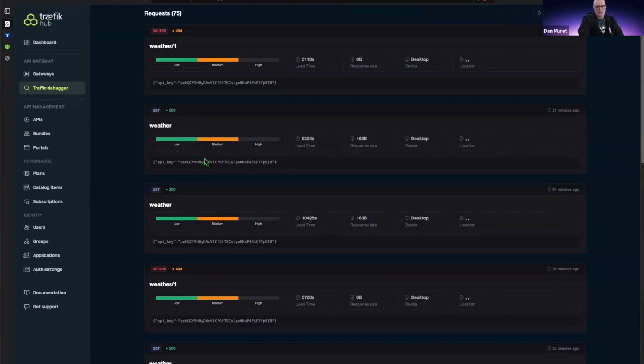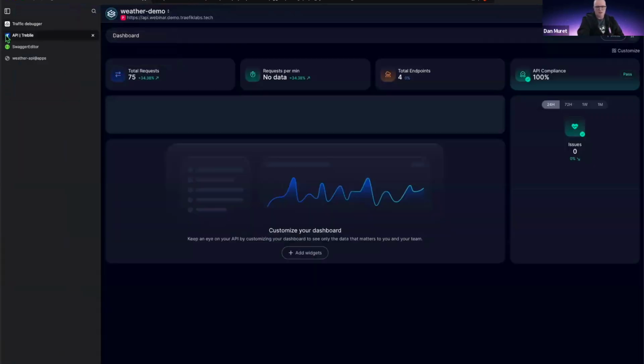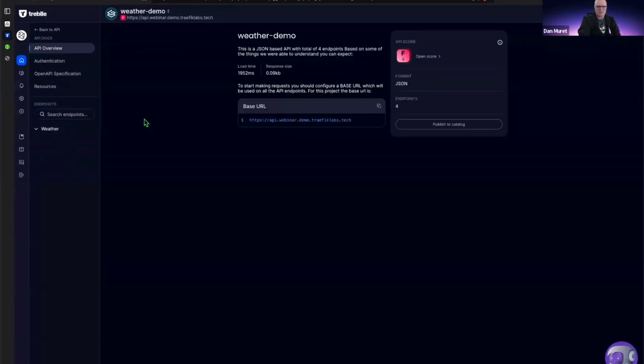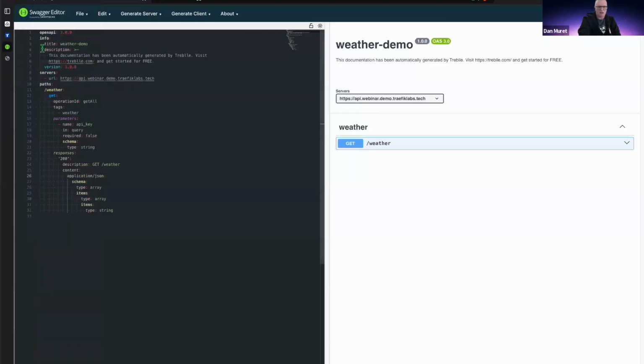But from this point, I've made several calls. It looks like I made about 75 requests so far. If I look over into Treble, I can see the same request here. So everything's being sent. And then I can just jump right into the API documentation that Treble is collecting. And we see here that they give us a URL, and then we can also open this in a Swagger editor. So we can take a peek at this and see what Treble is generating based off of our traffic that we've sent. So they're generating the API spec for us.